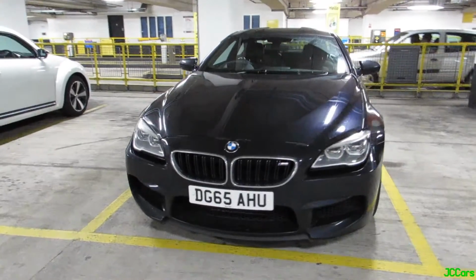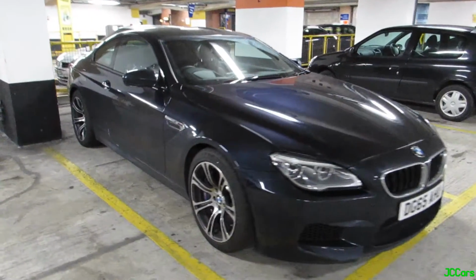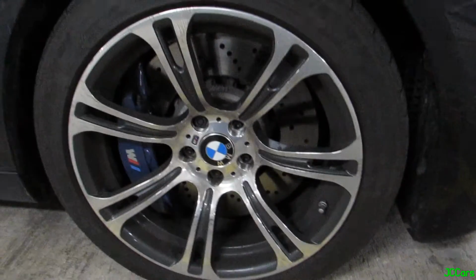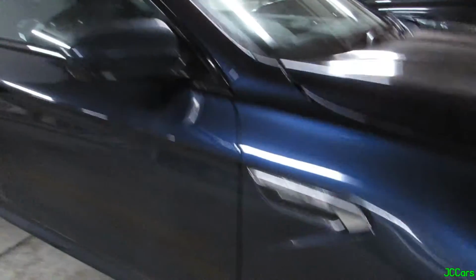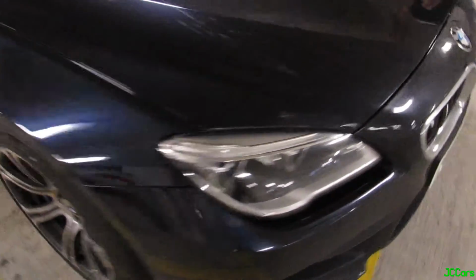Stunning. So not far from the GT3, just there, we've got the M6. Very nice, love M6s. Not really my choice of wheels though, but still a great car. Yeah, it's the facelift one, so this will have 575 brake horsepower as opposed to 560. Looks absolutely stunning.